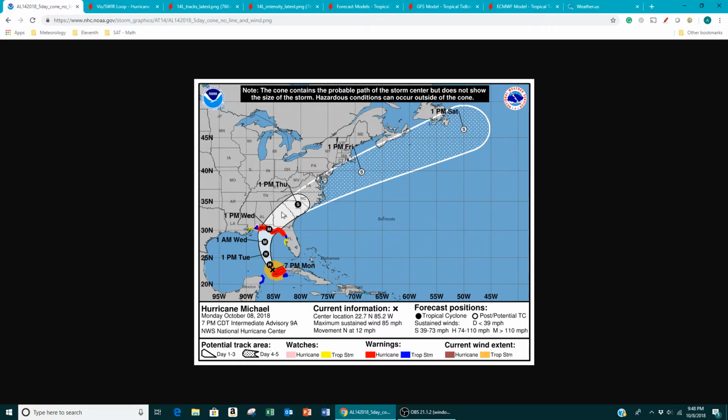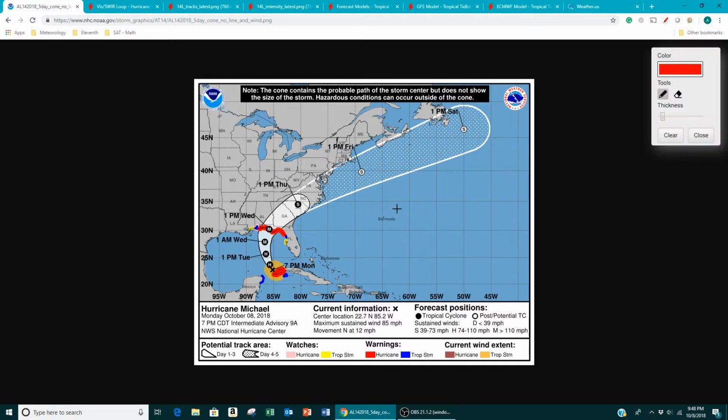Luckily, as this goes over land, it's going to really just tear apart, so the main threat will become flooding, especially in Georgia, and after that the threat level significantly diminishes, except for these coastal areas right here. So that is the good news. And this also is a very fast moving storm. If you can see, it moves quite quickly. This is 1 p.m. Friday, 1 p.m. Saturday, this is 1 p.m. Thursday, so it's a very quick move. The flooding threat is also not as bad as it was with Florence. So that's also another piece of good news right there.